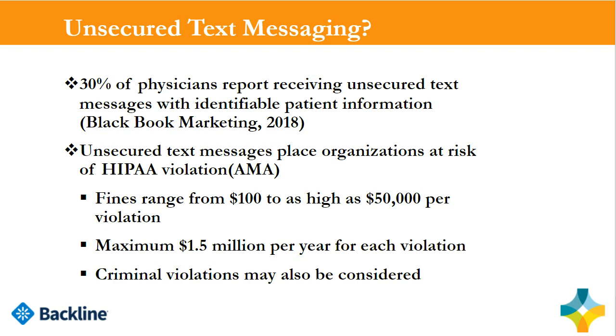A study in 2018 by Black Book Marketing found that 30% of doctors reported receiving unsecured messages that included some form of PHI. That's the issue that we face here today, especially with unsecured messaging.